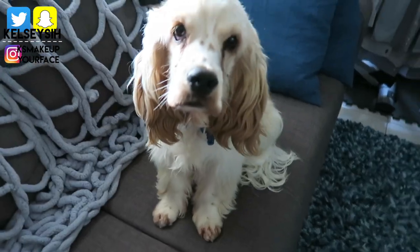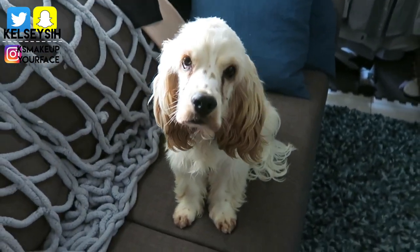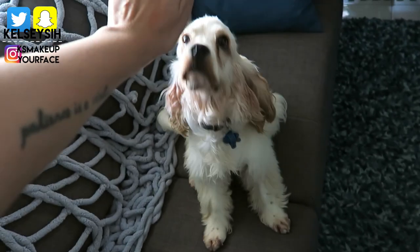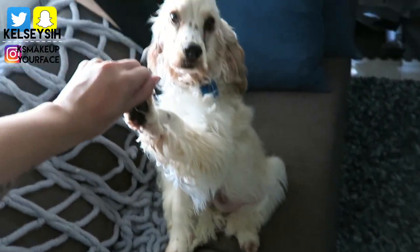Bye. Hello, Boopy. Are you on the couch? Huh? Wait. Sit. Okay, sit, wait. Meerkat. Meerkat. Come on, Bubba. Meerkat. Good boy. This is his meerkat where he sits like this. You're so cute, Bubby.